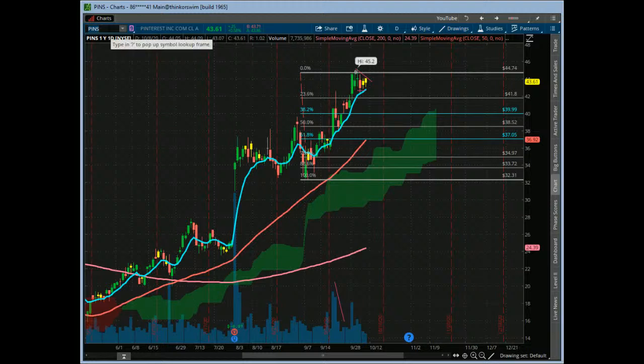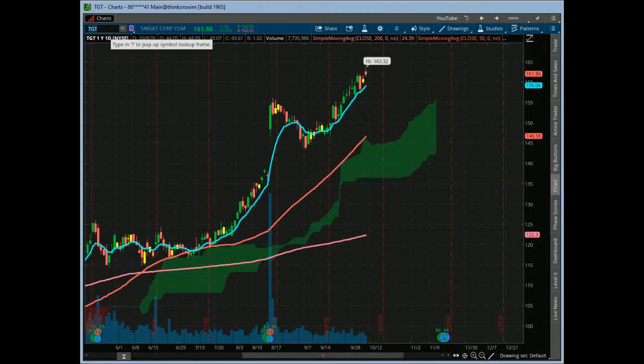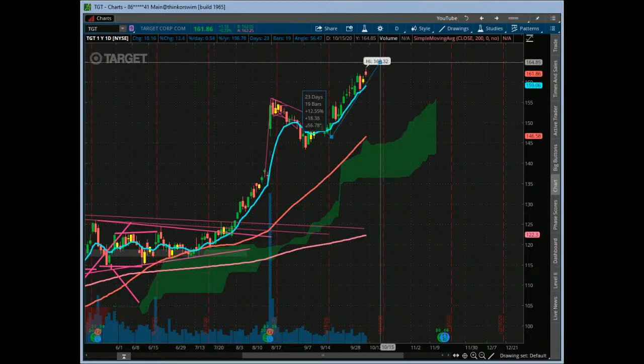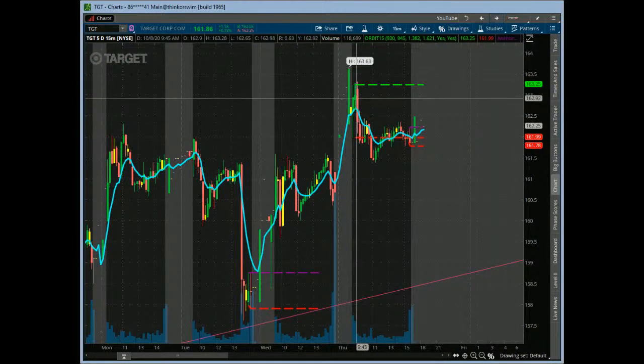Let's take a look at TGT. Okay, so a lot of these names that gapped up over the inside day today kind of came back in the range and didn't bounce, right? So it is working its way up here a little bit. The trend is still up, right? And let's see how it's looking here on the intraday. So it didn't really give a push out of its range.